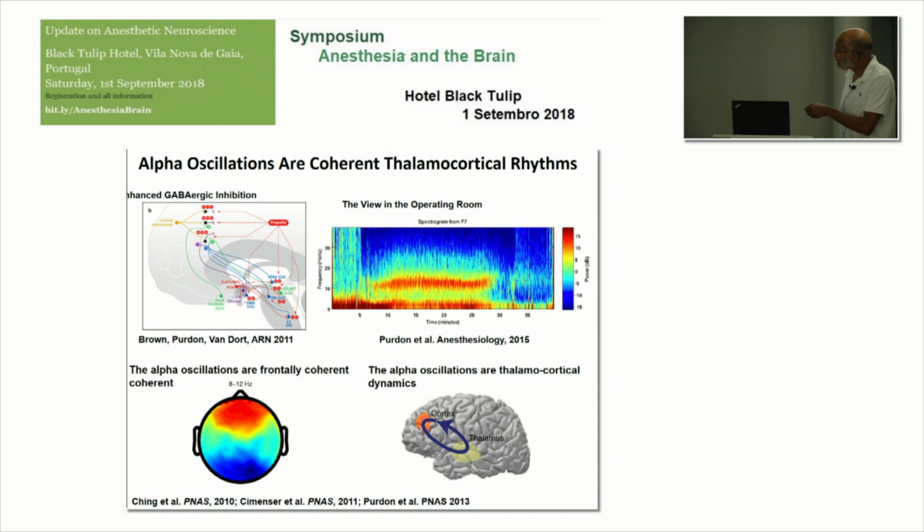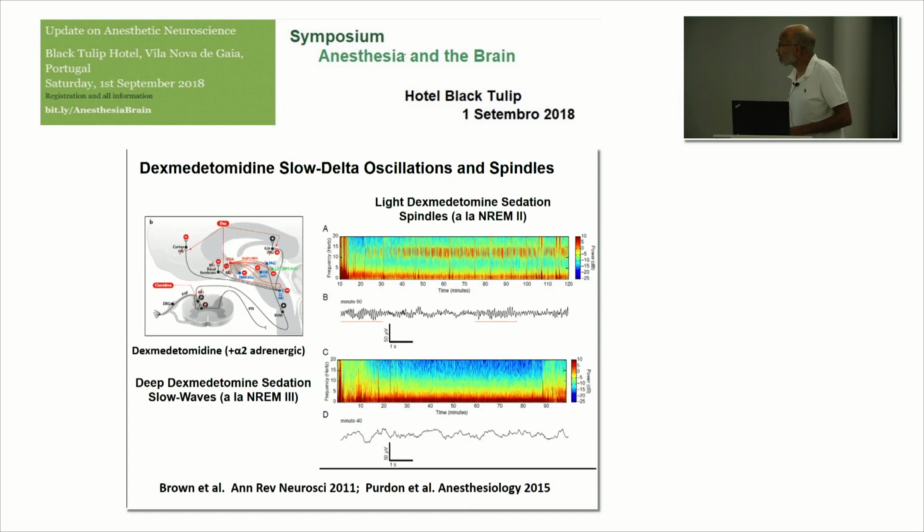The cortex is fragmented, as evidenced by the slow oscillations, and you've got this thalamocortical oscillation, which is keeping essentially the cortex and the frontal cortex and the thalamus in this fetal cycle. And as I said, we know this now because we stuck electrodes here and here in rats and monkeys and verified that. So just going back to DEX for a second.